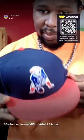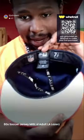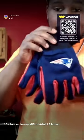You can also get this old school style New England Patriots hat. This is a New Era brand. Shows him on the back as well. This is a size 7.5. So that's two hats. You're also going to get this pair of gloves. I believe a size large because it fits my hand. It doesn't really have a size on there.